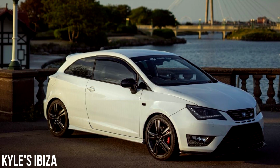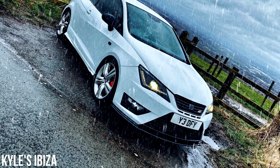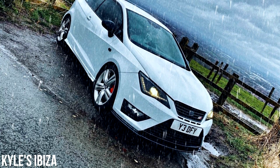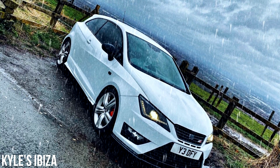So next up we have Kyle's Seat Ibiza Cupra 6J, and this is a particularly nice looking car. It's very clean, and I would say it goes down that sort of car show vibe with the ultra clean, but also just minimal mods to give it that little bit of extra flair basically.